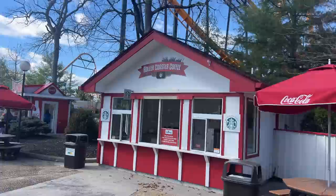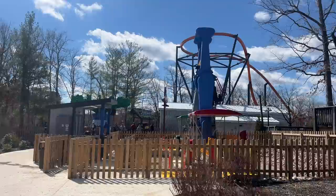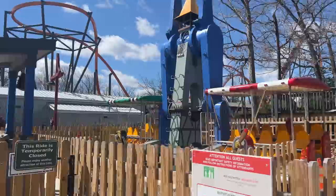And this right here is the third and final Roller Coaster Coffee location, replacing what was supposed to be Six Below. It's not open quite yet. Right here, we have Barnstormer, which is not open quite yet, but it is scheduled to be open this weekend, which is great to see.